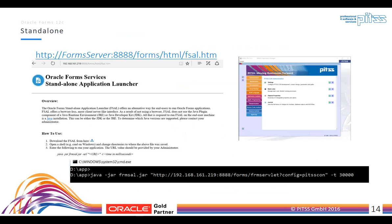The standalone option certainly looked very, very interesting, so we had to try it out. As advertised, a bit of documentation there, and there's the URL. Now you can run that URL from Java, just start up that jar file, frmsal, and there's a timeout option at the end there, 30,000 seconds or whatever it was, milliseconds I should say, and up pops your form. We're almost going back to the days of having browserless environments. Now, it's definitely not going back to the client-server environment.